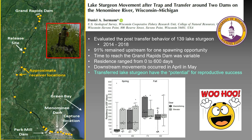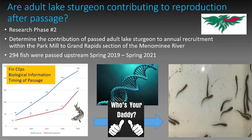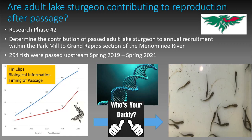Well, the follow-up question you could have is, they moved, they stay, and they seem to go upstream to where spawning habitat is available. That's great, right? The second question became, well, are these adults actually contributing babies to the overall production? So are they successfully reproducing? This became research phase number two.